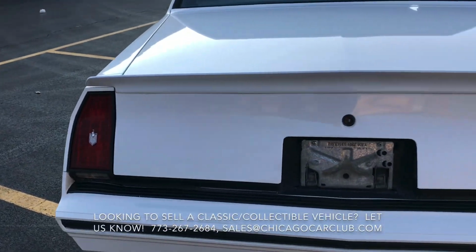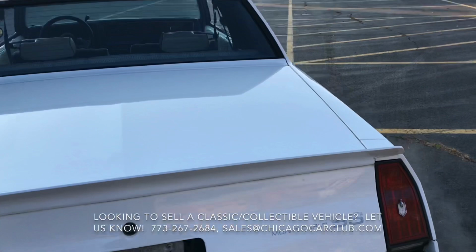Body's really nice and straight. There's a couple tiny little dings that you'll see later in the video. Definitely nothing significant.